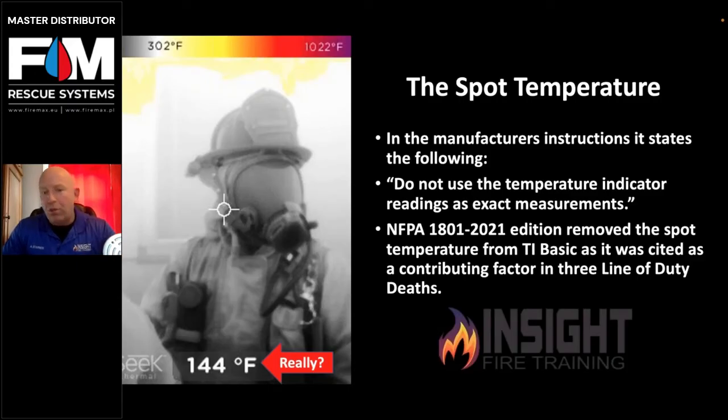I had one of the largest fire departments in the country call me in the middle of COVID and ask if they could use their particular cameras to check their firefighters' foreheads for fever. A 13-year-old camera at the time. That's how bad off we are in this particular education and training. We don't know what we don't know. Quoting Dennis Laguerre again, ignorance is okay, arrogance and negligence is not. Let's fix that with education.